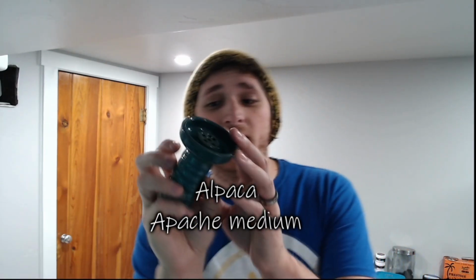Ooh, very nice. Natural guava, actually more of a guava concentrate, I would say once again. Kind of juicy, like a guava juice. Ooh, very, very good. We are going to be smoking here in just a minute and loading the bowl. Today we're going to be using the Apache Medium. Oh yeah, very good.